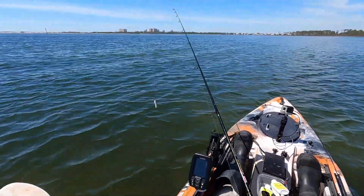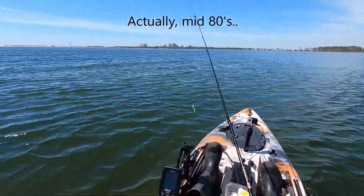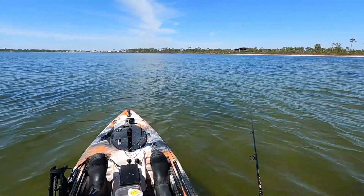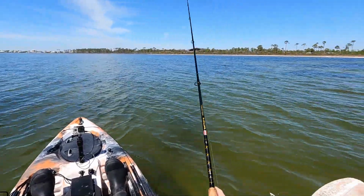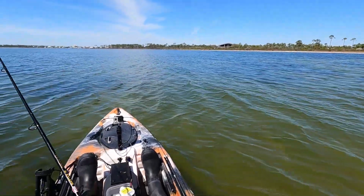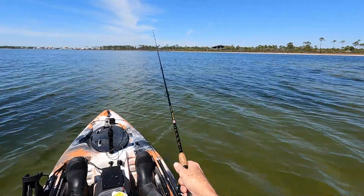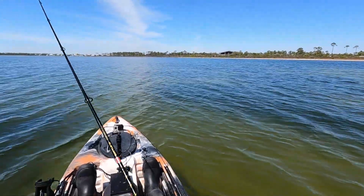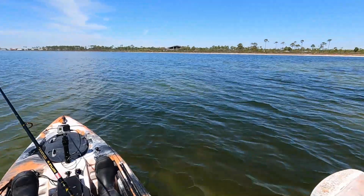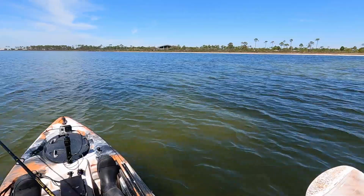Got a gorgeous day today. Has to be in the high 70s. I've seen a lot of fish on the water. Looks like either small jacks or maybe bluefish. They were pretty small, you know, 6 to 8 inch range, so that's a good sign. I'm glad to see fish moving back into here, and it should get better through the month of April.